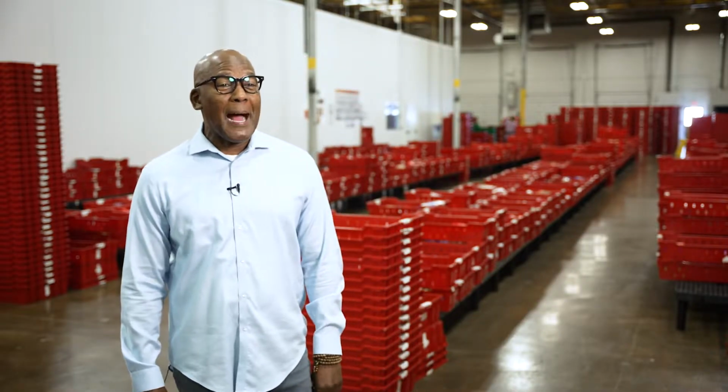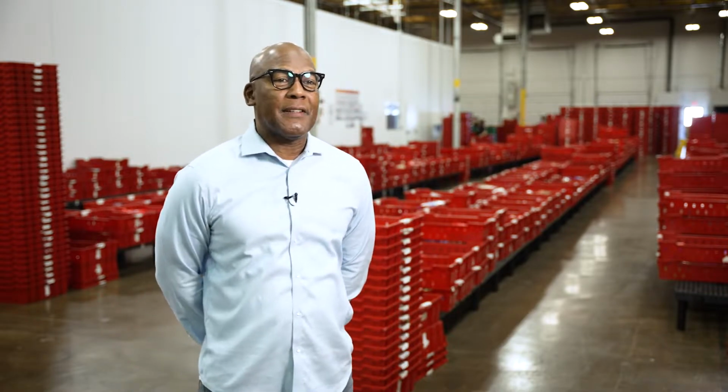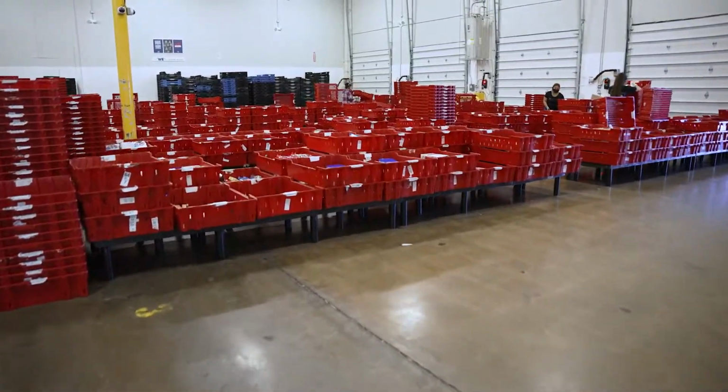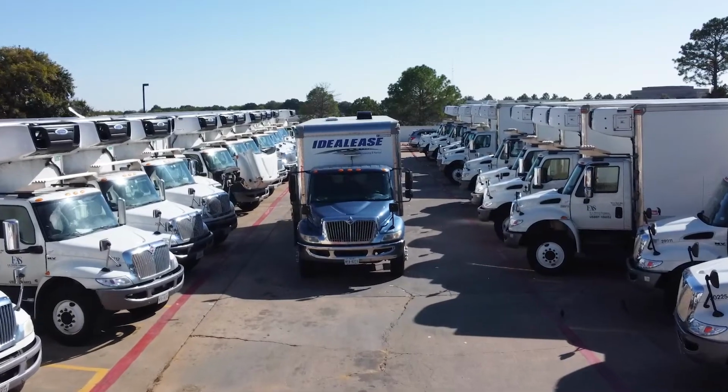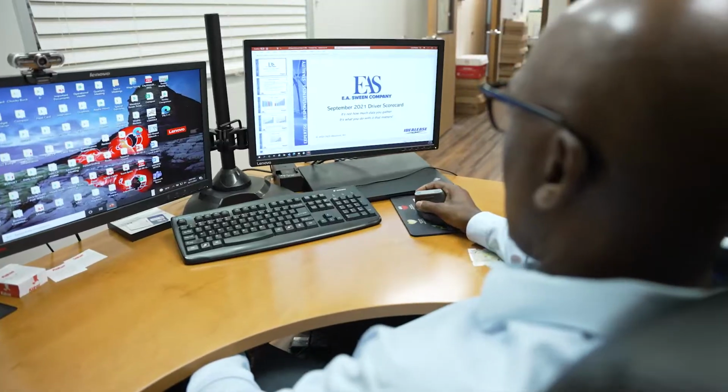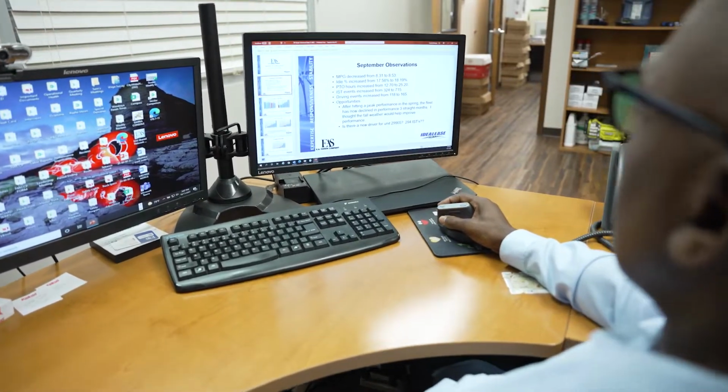We are a final mile delivery for 7-Eleven. We deliver 7 days a week to 7-Eleven stores. Out of the Louisville, Texas location, we deliver 525 stores. Austin delivers 230 stores. We have a fleet of 30 trucks out of Louisville, Texas, and 22 trucks out of Austin, Texas. What I like about Idealease Elevate Scorecard is the idle time.